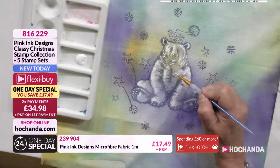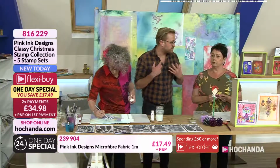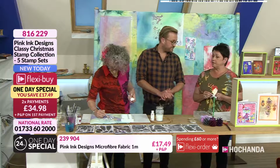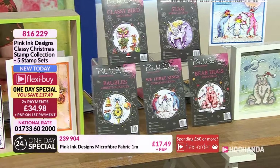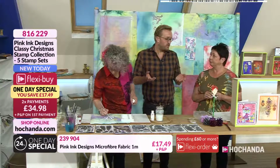Just remind us, why do you think this one-day special has been so popular? Well, as we say, the saving and the fact that the stamps are very versatile. I think that's the key, the versatility. They're for all year round. You can definitely use them for Christmas without a doubt, but you can use them at other times of the year. Even the baubles, you can adapt, but really all of them you can use for multi-season.